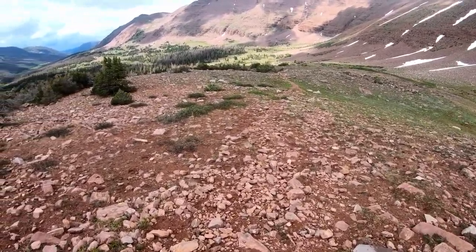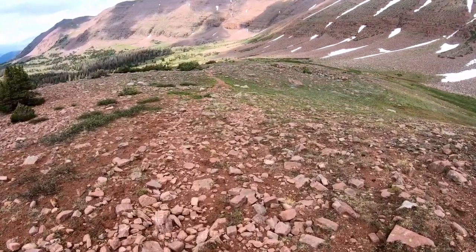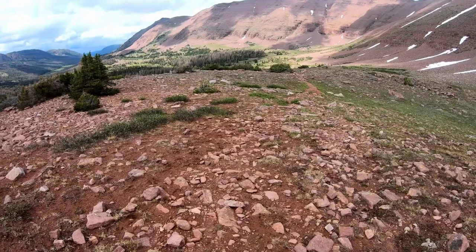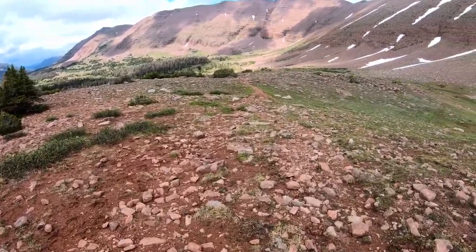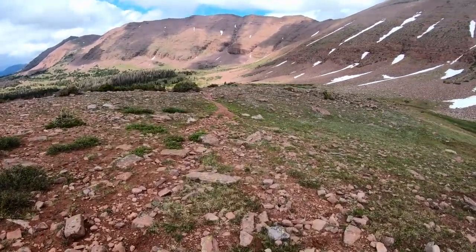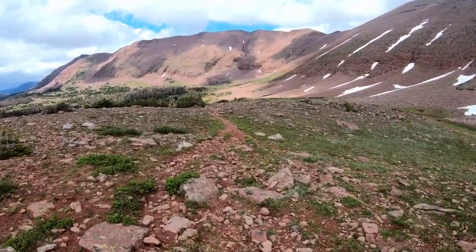Yeah, this rocky trail is not made for speed records. And I'm trying to be careful not to aggravate my knee. I got a long ways to go, and I'd hate to have a sore knee to go all that way.